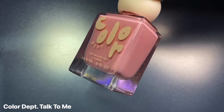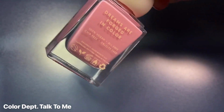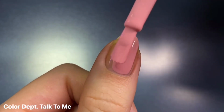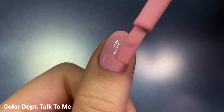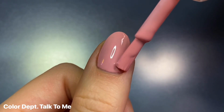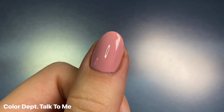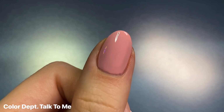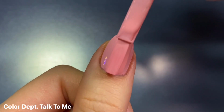The first shade I have is Talk to Me by Color Department. This is from their newest pastel collection that actually launched around the fall, so I haven't had a chance to really use it yet, but I'm so excited to finally be showing this one some love. This is described as a sweet pastel pink with hints of rose and mauve. So I don't really see the mauve per se, but there is this really elegant and subdued tone to it, even though it looks kind of bright here.